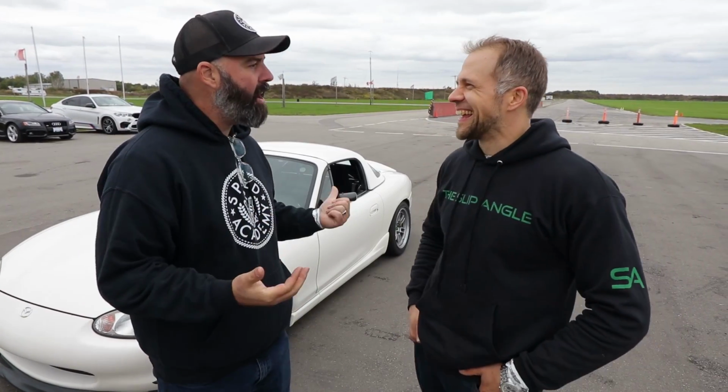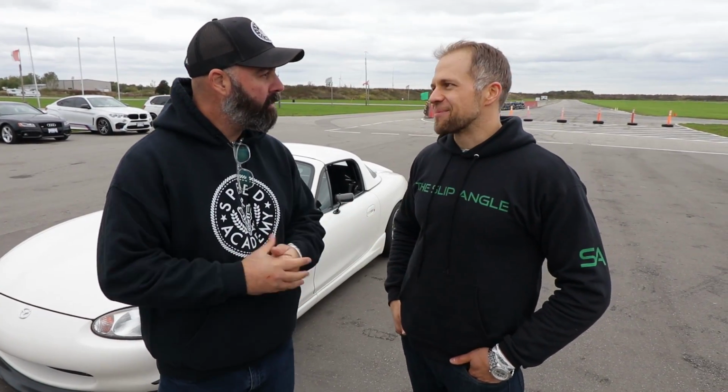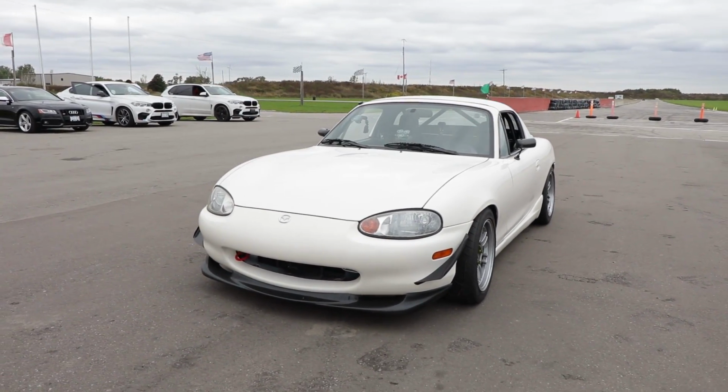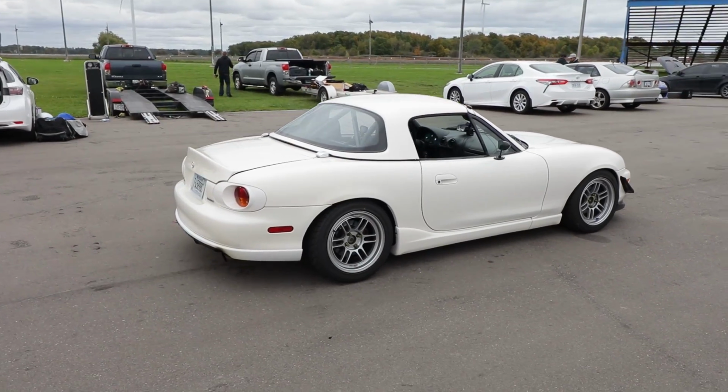You have a lot of passion for this chassis. And this car you've been building for quite a long time. Oh yeah, it's one of my babies. This is like a forever car. You don't tend to sell cars, do you? I don't. I'm good at buying them but not selling them. This is definitely a forever car.